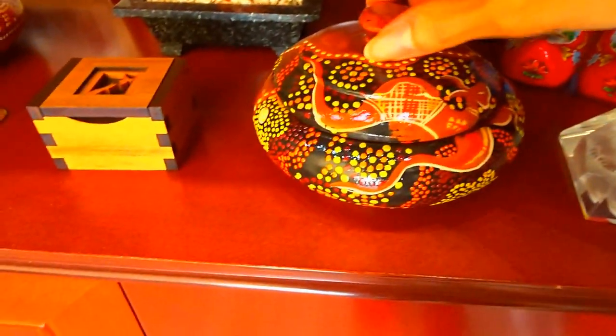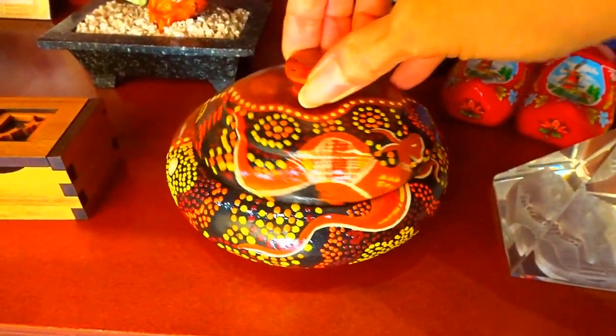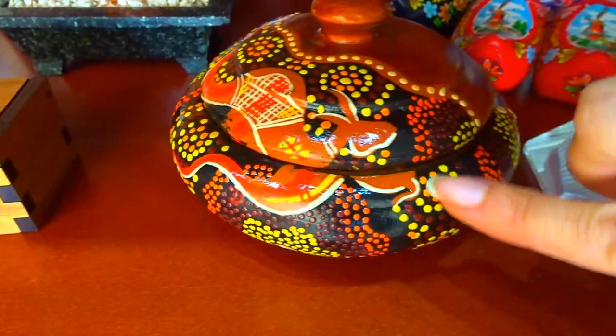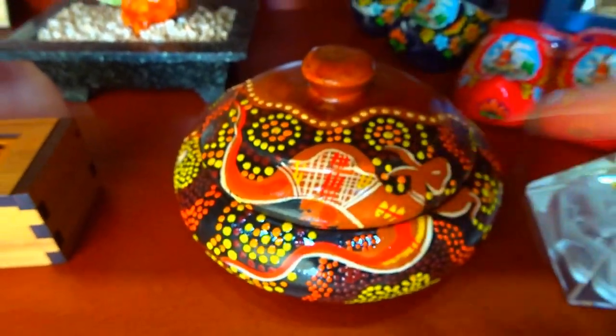So this is from Australia, and also wooden. I quite like this, and they have the dot art. That's how they paint. You see how different it is to Russian, right? In Russia, we don't paint like this, we don't use dots. But that's how they do it in Australia.